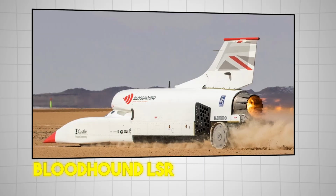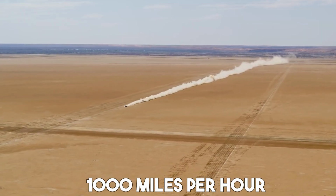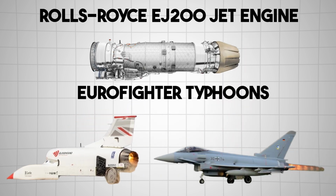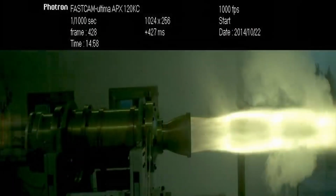Our countdown begins with the Hound LSR, a car that's basically a fighter jet on wheels. Built to crack 1,000 miles per hour on land, it's powered by a Rolls-Royce EJ200 jet engine, the same one used in Eurofighter Typhoons, and soon it'll add a Nammo hybrid rocket to push even further.